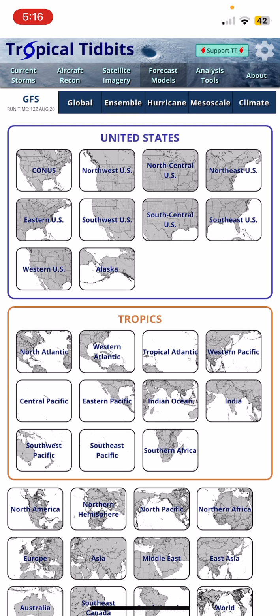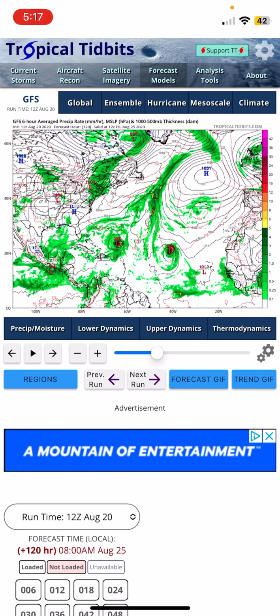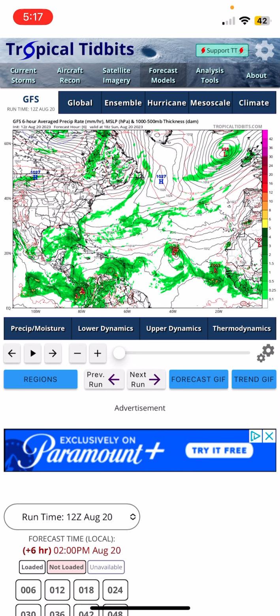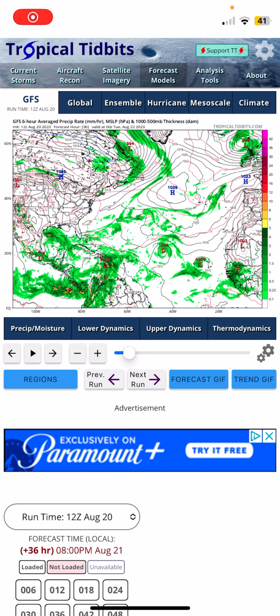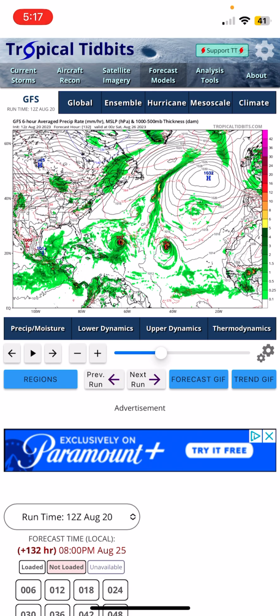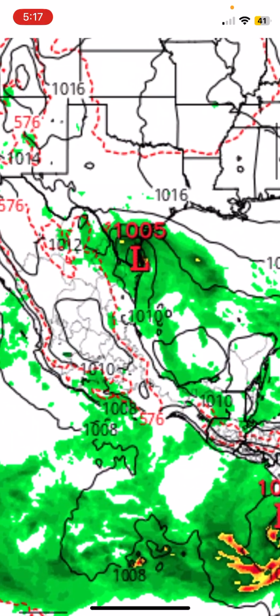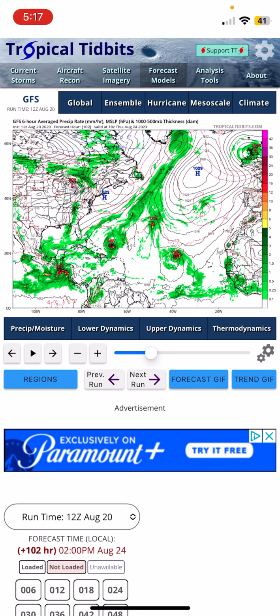So now we will move over to Tropical Tidbits to take a look at the model runs. That's the system off of Africa right now that has the 60% chance in the next week. We see that move off. The GFS does want something out of this Gulf storm, but if anything, it'll just be a tropical depression. I don't really see that doing much here.